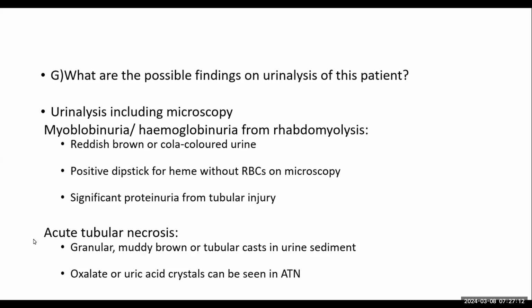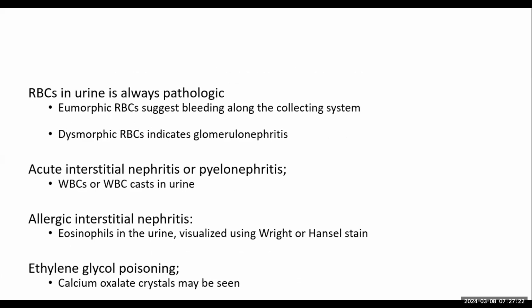For acute tubular necrosis, very classic is the granular muddy brown cast, which we'll see in the sediments. And then oxalate or uric acid crystals can also be seen in ATN. Red blood cells in the urine, any red blood cell at all in the urine is always pathologic. What we start looking out for is is it eumorphic or dysmorphic? If it's eumorphic red blood cells still retaining their form, then it's most likely bleeding along the collecting system. But if it's dysmorphic, that's very classic of glomerulonephritis.